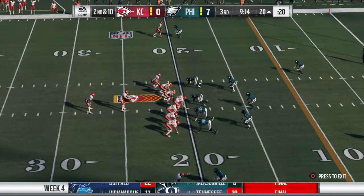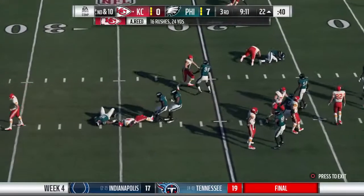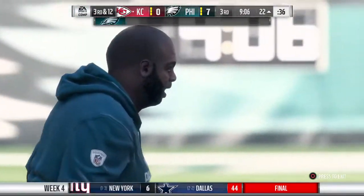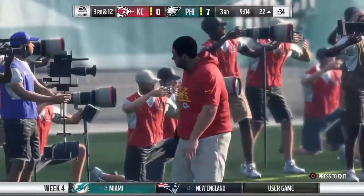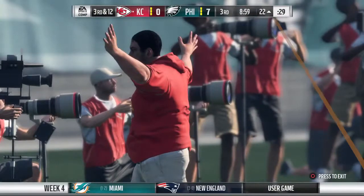Green 39! Green 39! And he'll give it here to his running back. And not even back to the line of scrimmage this time as they're on him quickly once more. It'll wind up being a loss of 2. And that's going to lead to a 3rd and 12.